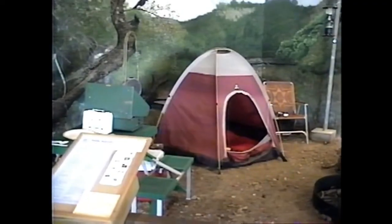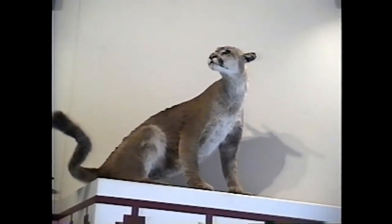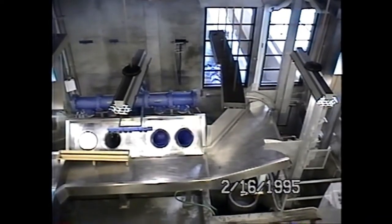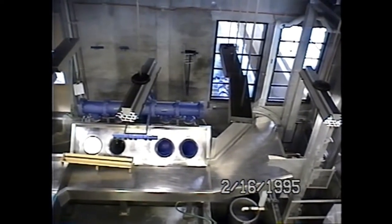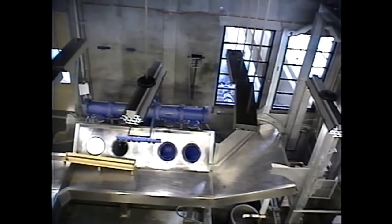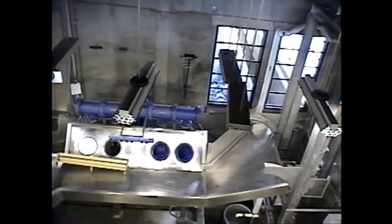I'll be back shortly. Here we are inside of the hatchery area. And we got a cougar on top of the roof. There's an otter. We're at the fish hatchery, Warm Springs Dam, 10 miles west of Hillsburg. This is where they're going to be spawning the steelhead. It comes up from the Russian River and goes up Dry Creek. They come up here to spawn. They fertilize them.